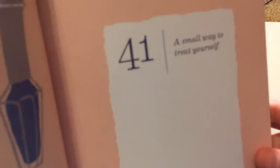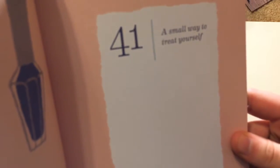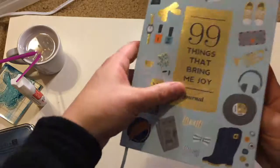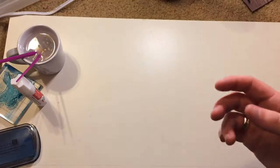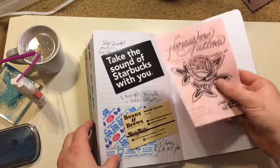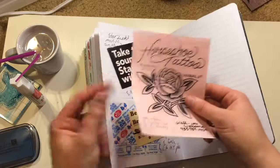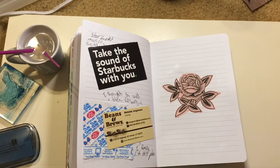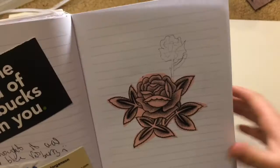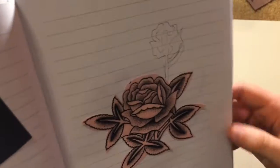This page just says "A small way to treat yourself," and I'm just gonna write it. Okay, I'm done writing it. So this one is done. Ooh, I'm gonna move on to doing this one. Right here. Just gonna cut this out, glue it on, and get back to you guys. So I'm just gonna go for this now. Okay, so that's my attempt so far.